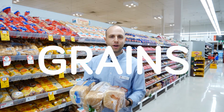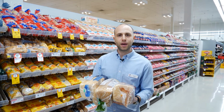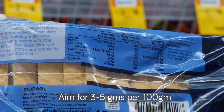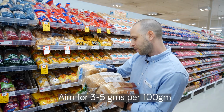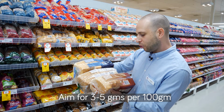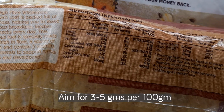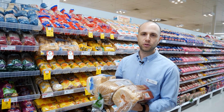I've got some white bread, some multigrain bread and some wholemeal bread. And we're just wanting to compare the per 100 grams on the nutrition labels and to see the difference in fibre content. Let's have a look. White bread, 3.1 grams of fibre per 100 grams. We've got multigrain, 5.4 grams of fibre per 100 grams, and then the wholemeal, 6.2 grams of fibre per 100 grams. So we can see the difference just in the level of processing. So always where we can, going for the wholemeal stuff.